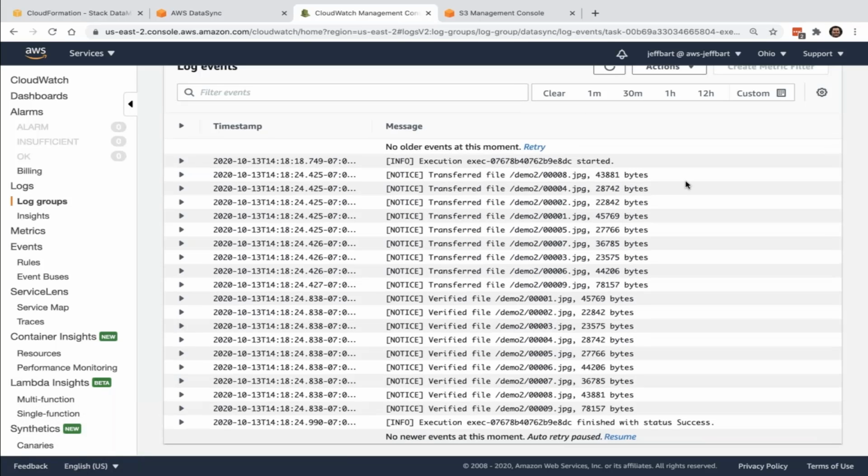You can see here that when I configured my task, I told DataSync to log not only any errors or warnings that might come up, but also to do more verbose logging, to log files that were transferred and files that were verified. So you can see, if you remember, we copied 9 JPEG files, and you can see those listed, and it also lists what file was transferred and how big it was, as well as when it was verified, and again, what the size was when it was verified.